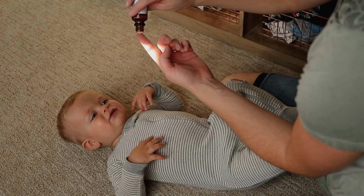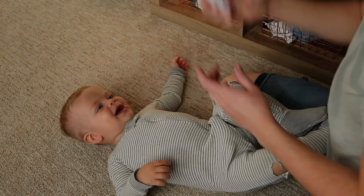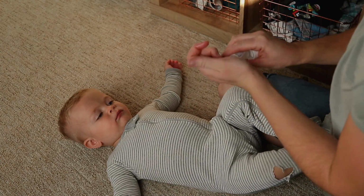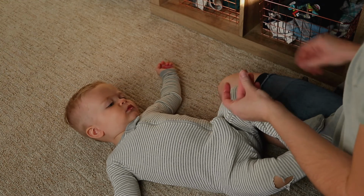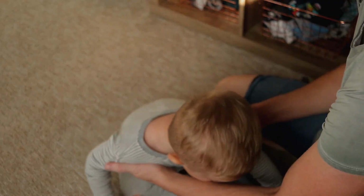So when my son's teeth were all coming in at once and it was kind of getting rough for him, I could tell he was uncomfortable, I would actually do that routine before bed too. So once I did jammies, I would put some oil on his gums, I would give him one of those tablets, and then we would head into the bathroom to brush his teeth.